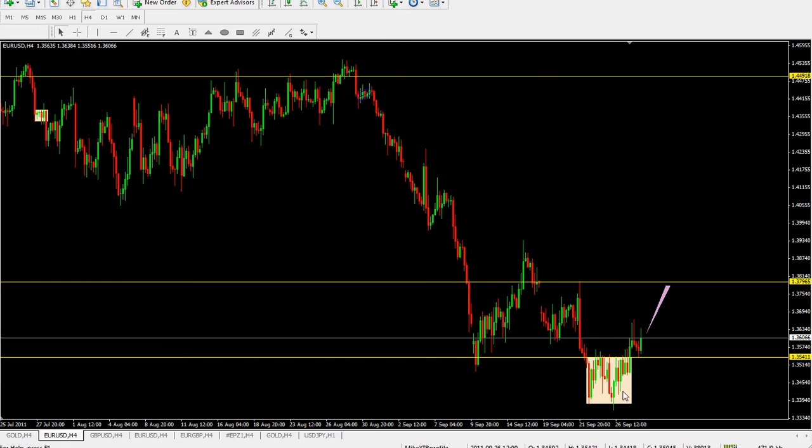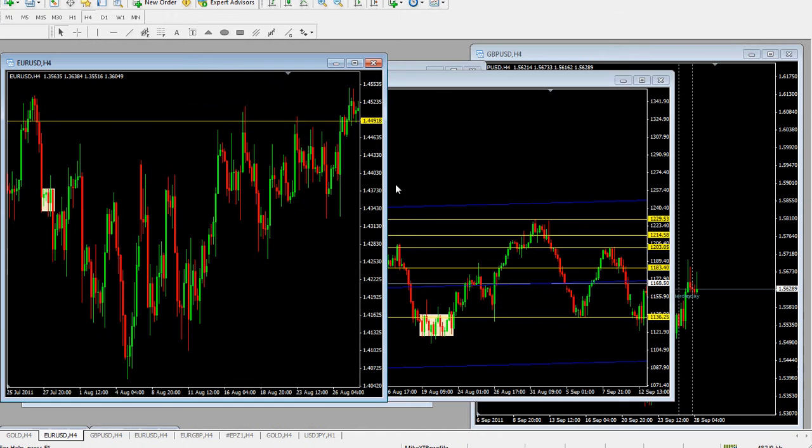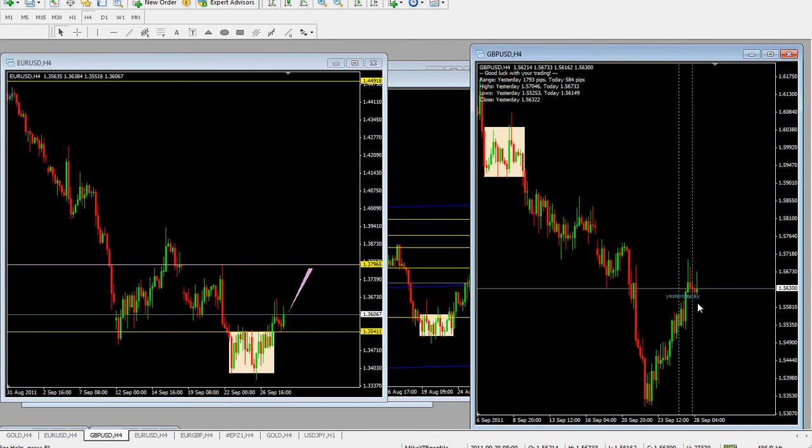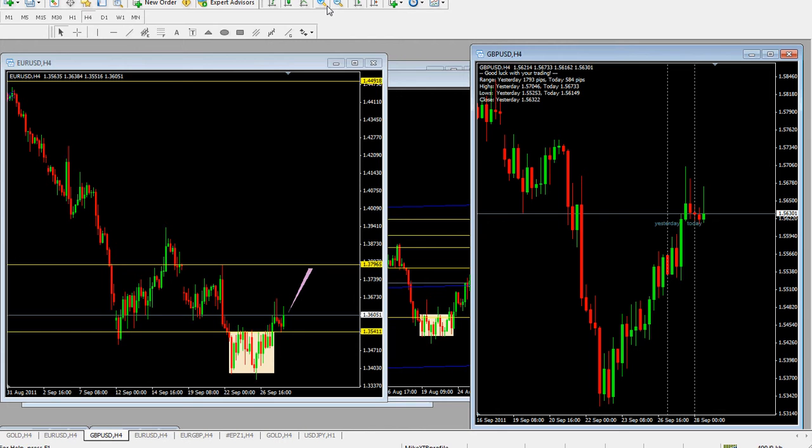So that's what this pattern is telling us, that there are sellers in the market, but they are stopped out at this point. And right now we are coming back to at least some buying, following also the pound, which moved aggressively higher. It broke out to the upside, and right now it's showing us there are no particular sellers in the market. So this market is showing us a falling flag, which is a kind of breather for the market, and the market might be going higher and higher again.